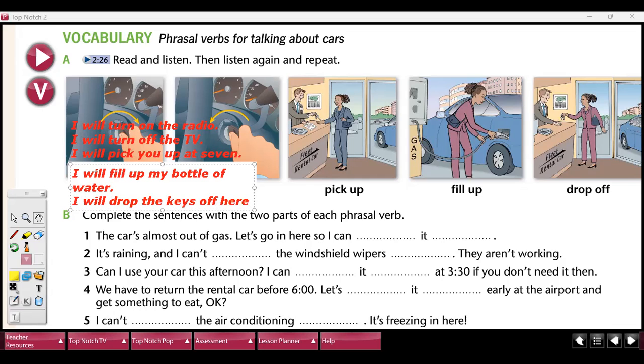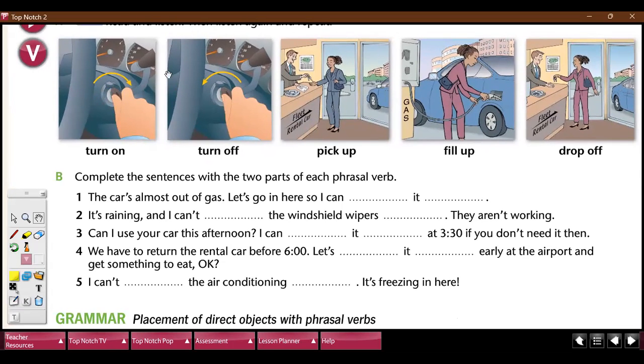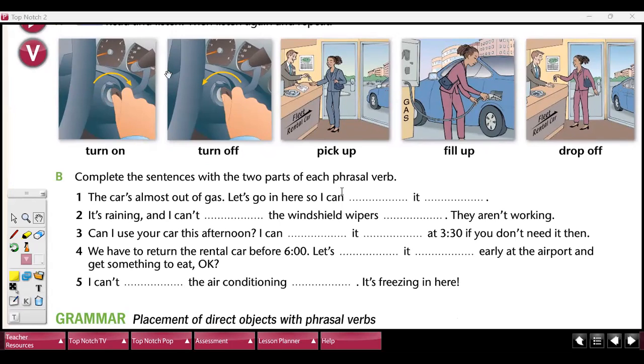Let's see here, right? So now we have to complete the sentences with the two parts of each phrasal verb. Let's see the examples. The car's almost out of gas. Let's go in here so I can... What is the phrasal verb? Help me, please. Fill up. Okay, so we have to split this phrasal verb into parts.